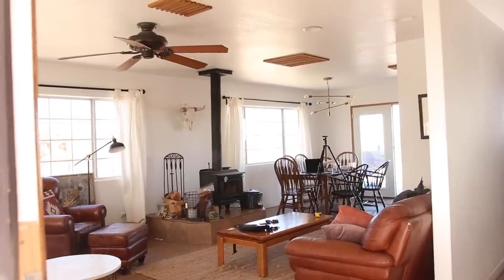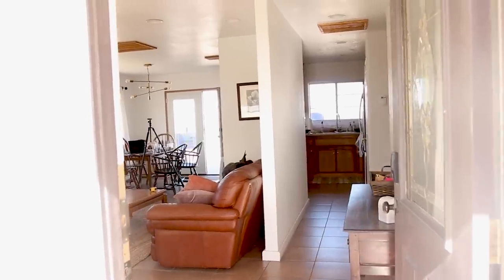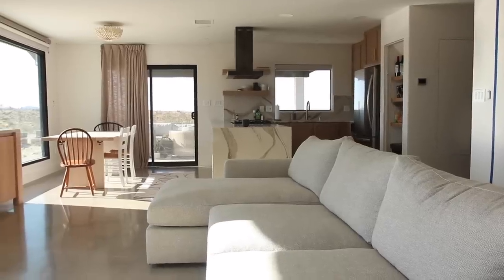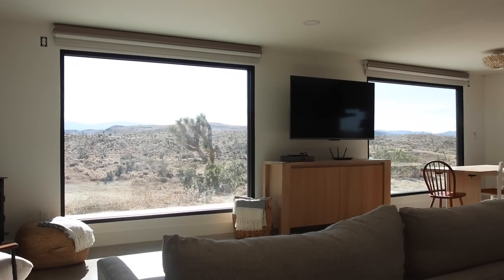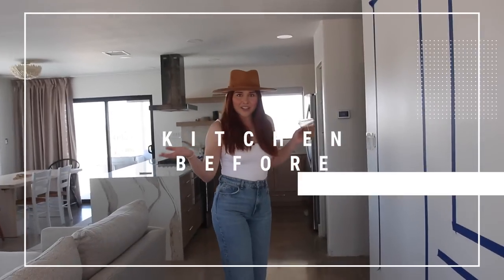Okay, welcome to the living dining room. This place looked a lot different than it does now. There was a huge L-shaped random wall in the middle of the room that I thankfully was able to knock down, which really turns this into an open concept living dining space, which I'm not always a fan of, by the way. I kind of like separate rooms, but for what we have going on here, I feel like open concept was perfect for us. Let's walk into the new kitchen.